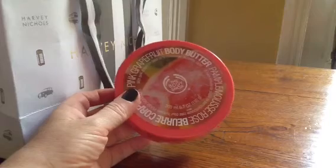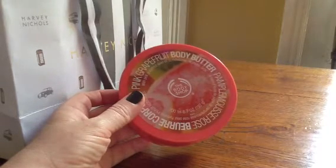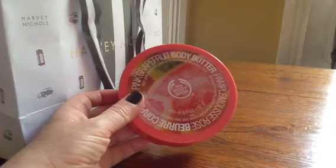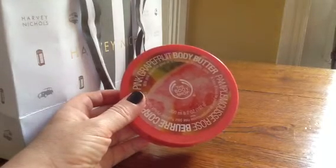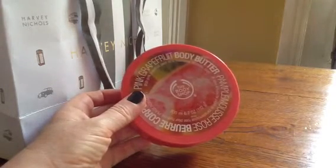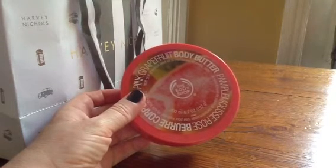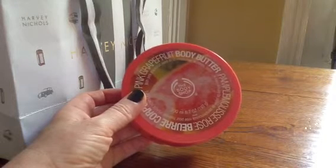The first item is one of the Body Shop body butters in pink grapefruit that I used over the summer. I love citrus scents, particularly grapefruit if they're well done. And I'm happy to say this is not the first tub of this particular body butter that I've used, and I will certainly buy it again.